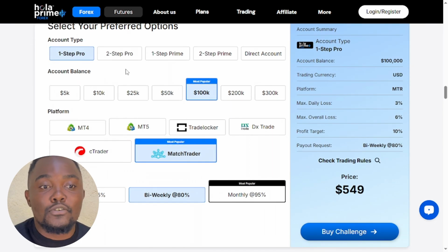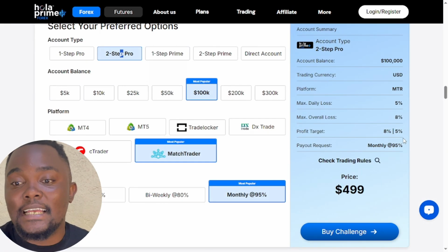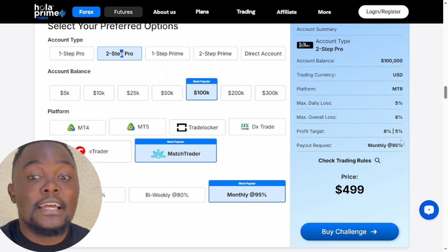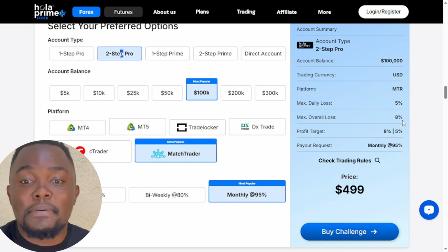So let's switch over to the 2-step pro. The 2-step pro, as you can see, is $500, and the profit target is step 1, 8%, step 2, 5%, as you can see. Max overall loss is 8%.